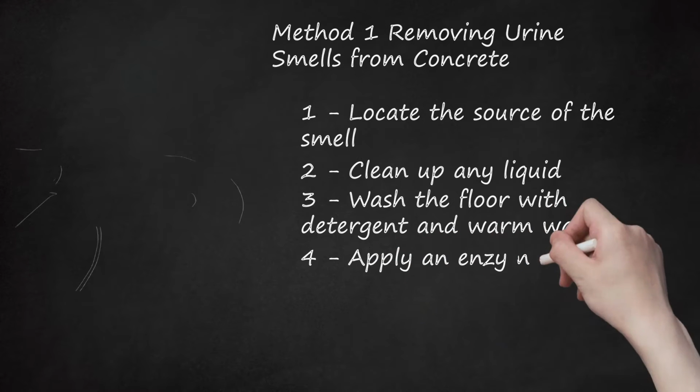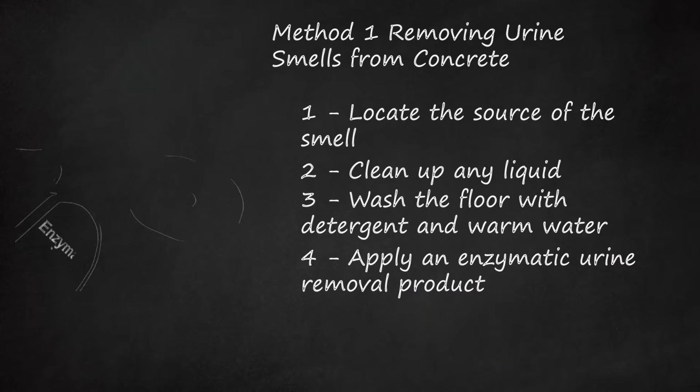4. Apply an enzymatic urine removal product. Urine can be tough to clean because traditional cleaning products do not break down the uric acid crystals in urine. To get rid of odor and stains from urine, use an enzyme-based cleaner. Apply the cleaner according to the directions on the packaging. Most pet supply stores carry pet-safe enzyme-based cleaners.